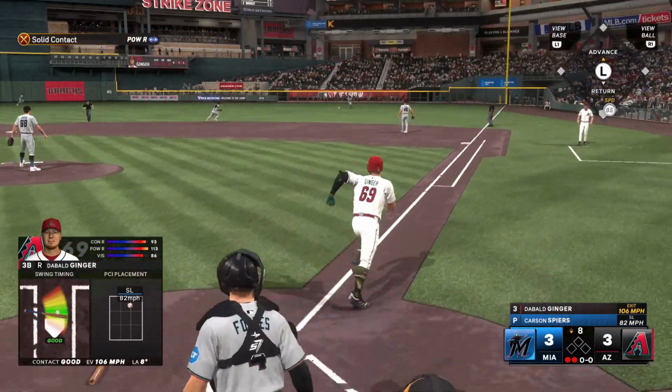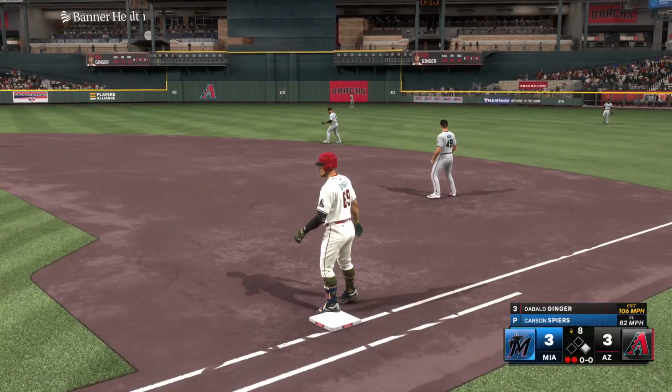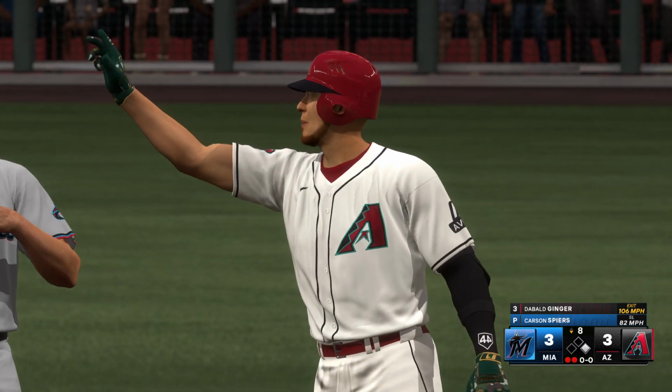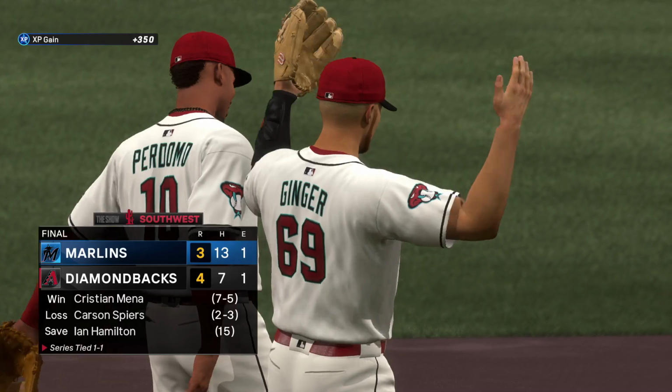First pitch there, rifled into right field. That breaks the 0 for on the game and the series. So got ourselves a single here in the bottom of the 8th with 2 away. Is that enough to spark a lead? Let's see. We do win the game 4-3, the final score.